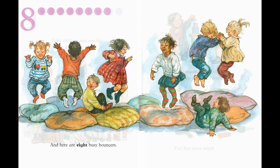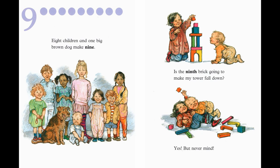Now, who's this all lined up for us? Eight children and one big brown dog. And all together they make nine. Wow, that's a big number.